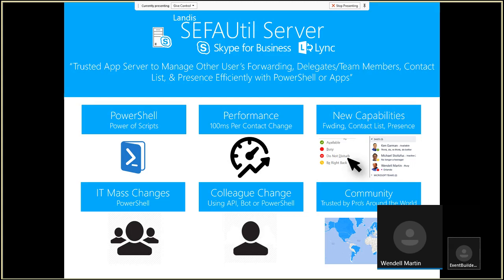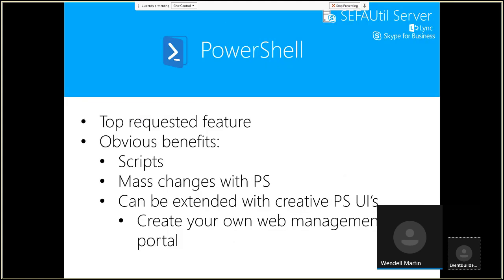SEFAUtilServer is built on the idea, and got its name, from SEFAUtil.EXE from Microsoft. A lot of you have probably used that already. It's a very clunky thing, and we'll go into that a little more, but it did an important job that needed to be done. We just felt it could be improved on. So we came up with the Lattice SEFAUtilServer, and it has a lot of benefits. I'll go through a few of those. One of the big things is PowerShell. And if you use PowerShell, as Japheth said, PowerShell would not be so easy that a salesman could do it.